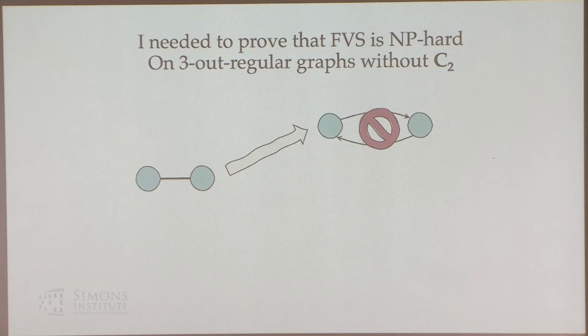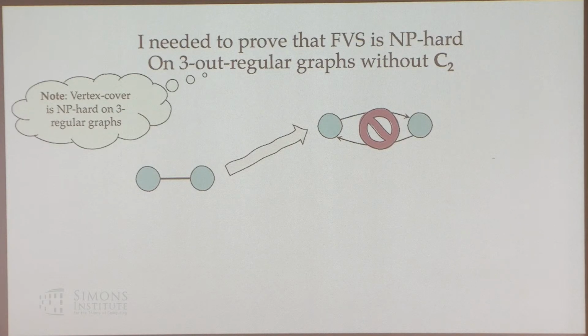Now, what I needed to prove in a paper of mine for LPAR 2024 was that feedback vertex set is also NP-hard on 3-out-regular graphs, where each vertex has 3 outgoing neighbors, and also where you don't have C2s, so cycles of length 2, in your graph. So explicitly, by the restrictions of my problem, the standard construction was banned. And just notice that the 3-out-regular thing is not that big of an obstacle because vertex cover is also NP-hard on 3-regular graphs. So that's not the biggest obstacle here.